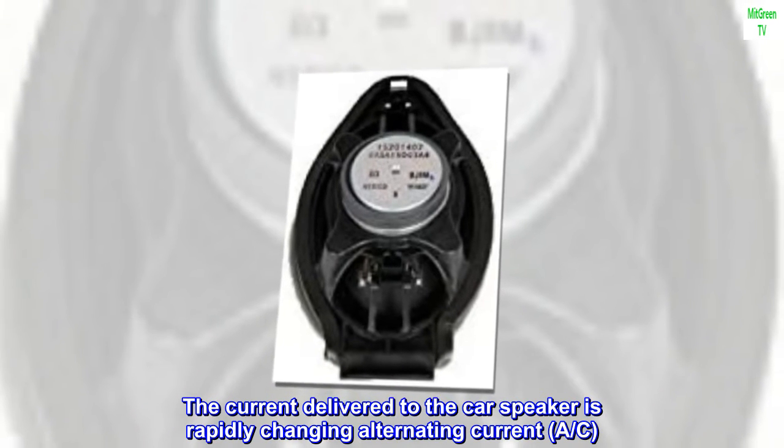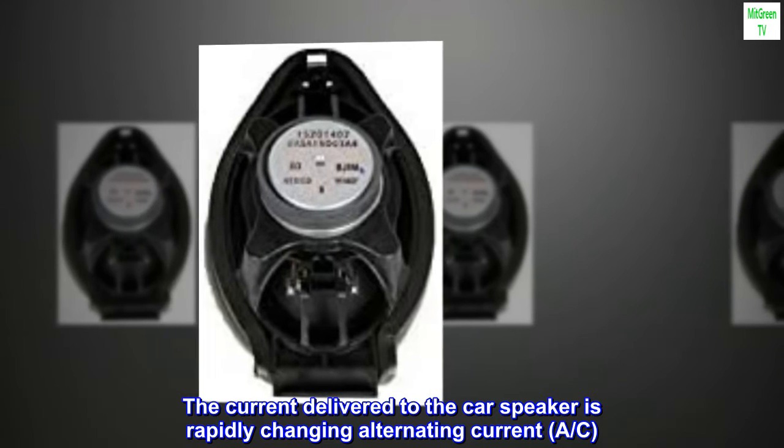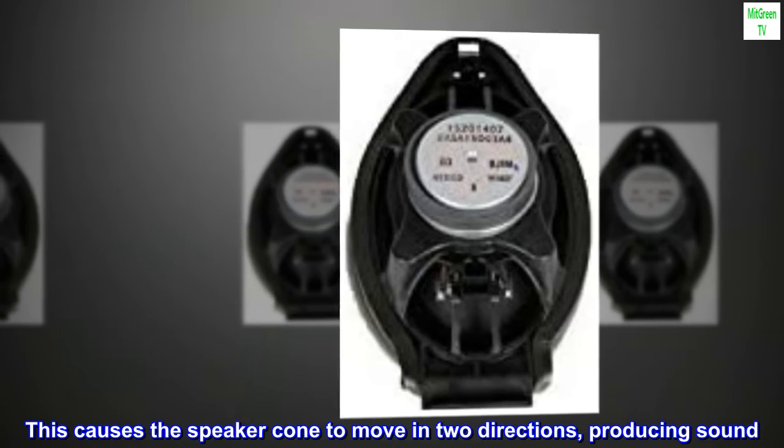The current delivered to the car speaker is rapidly changing alternating current, AC. This causes the speaker cone to move in two directions, producing sound.